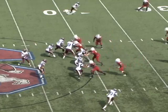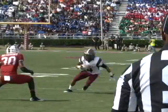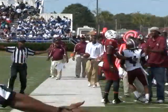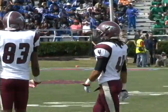As we head into the end of the half, Johnson on third and eight. Here's a throw to a wide open Gio at the 28, and he steps out of bounds as the DB fell down. He sort of slipped. That's Darius Drummond, who fell down on the play.